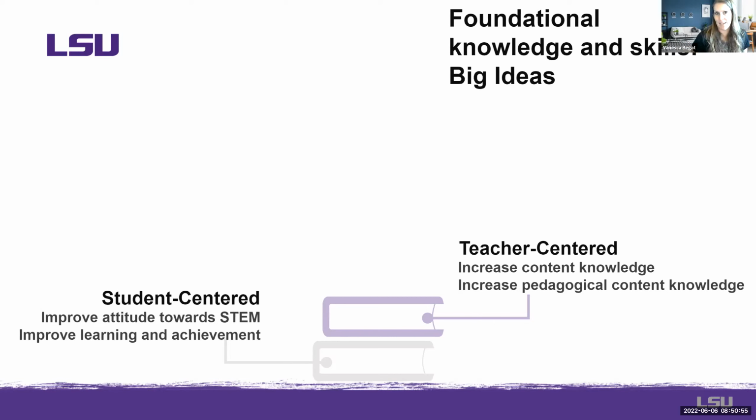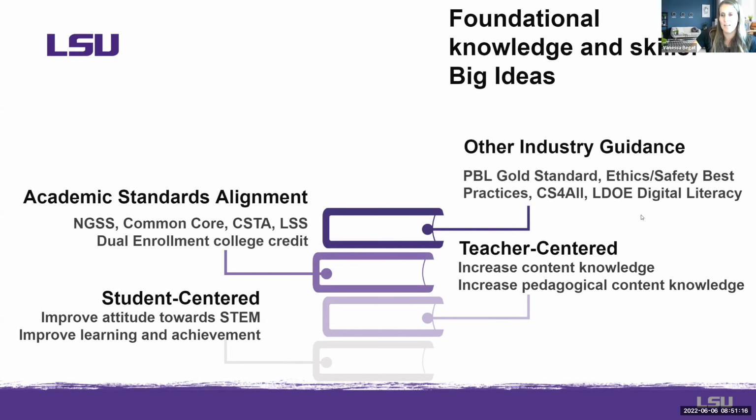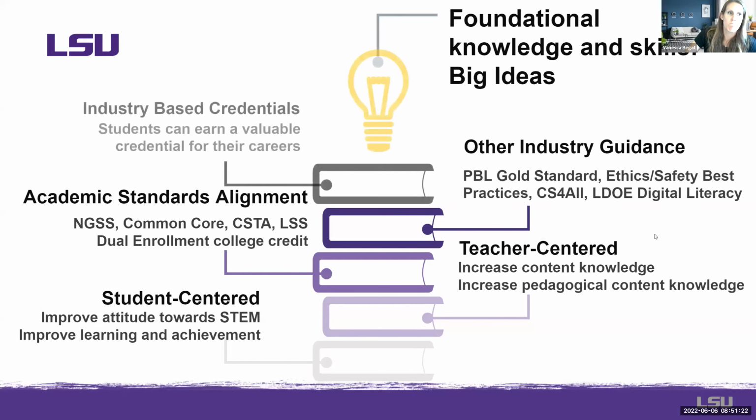I think we've all probably had that experience where someone is so smart, but they just are not good at communicating that information to somebody else. And so then all that smartness doesn't get communicated down. So we're going to really focus on that content knowledge and the pedagogical content knowledge. Standards we're going to talk about in a second, but we do have alignment to both traditional academic standards as well as industry-based standards. And then at the end of the day, industry-based credentials are really important to the students, to the teachers, to the schools, because of school performance points. And we'll see those in just a second.